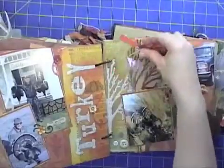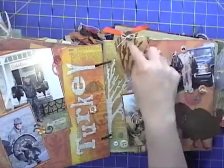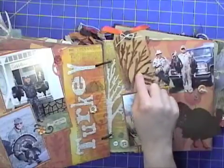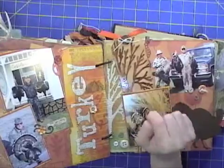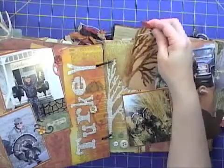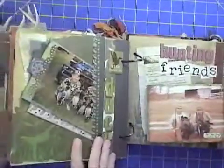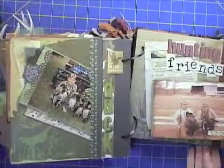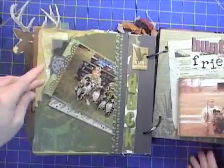Have a little tag in here. I used the same tree glimmer screen, outlined it, and then used Glimmer Glam and painted in that tag, so he can do some journaling on the back. Honestly, I know I'm going to do the journaling. I don't know, I'm just kind of in theory saying that he's going to do some journaling.